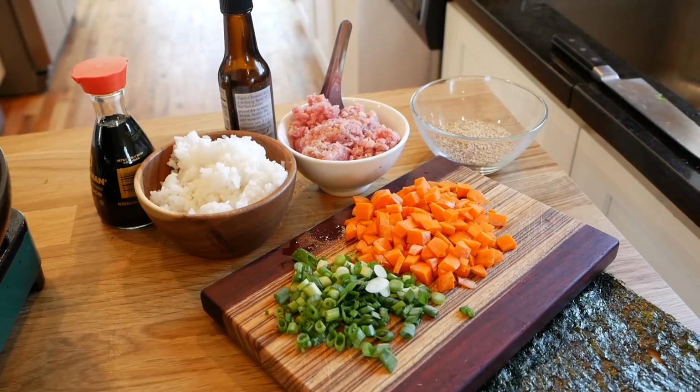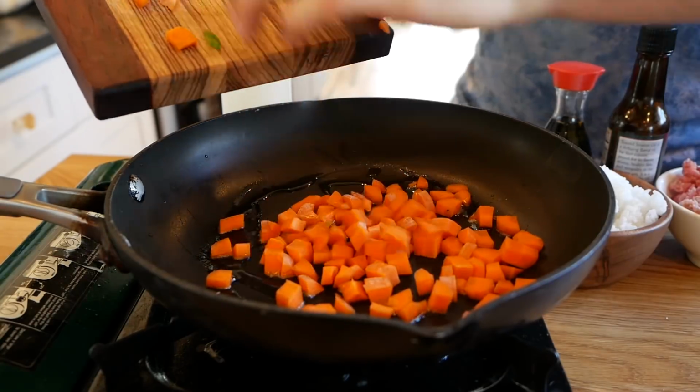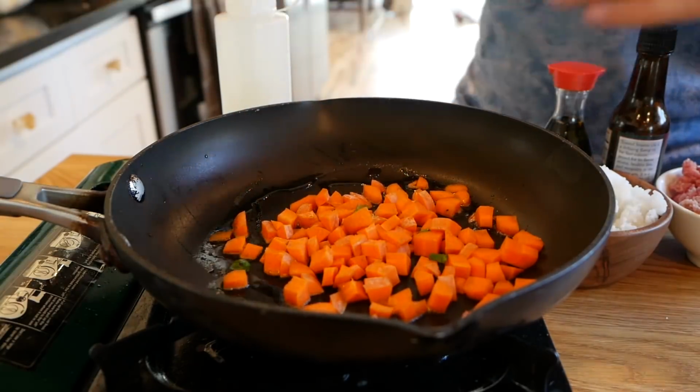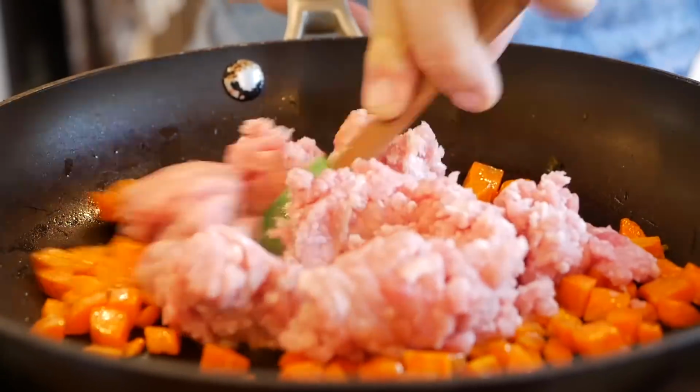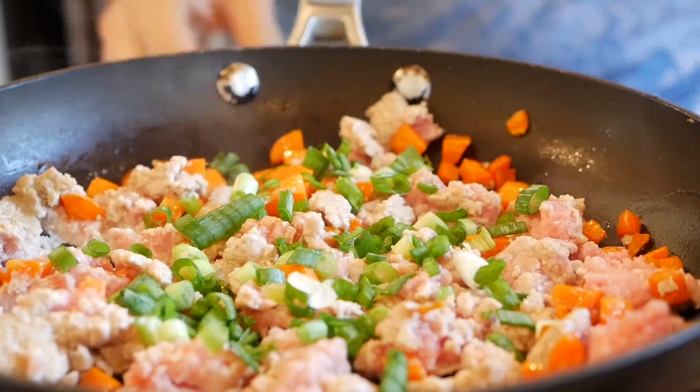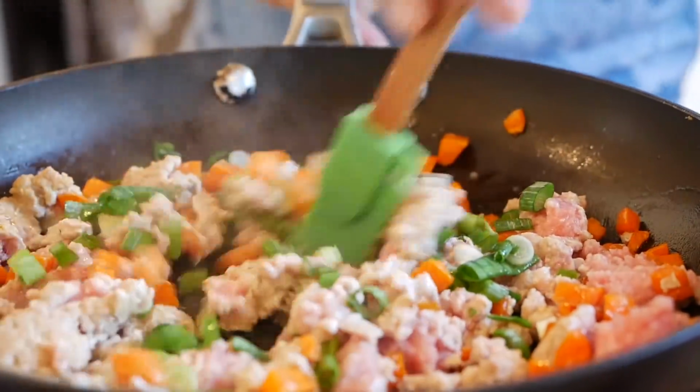So the first thing I did was I took all these ingredients, I diced up my carrots, and I cooked them in just a little bit of oil. I added a little sesame oil in there, slipped it in, why not? Added some pork, cooked that down, threw in some scallions in there, kind of cooking it around, enjoying the aromas, smelling, just being excited as you go, just having that passion and excitement to cook.